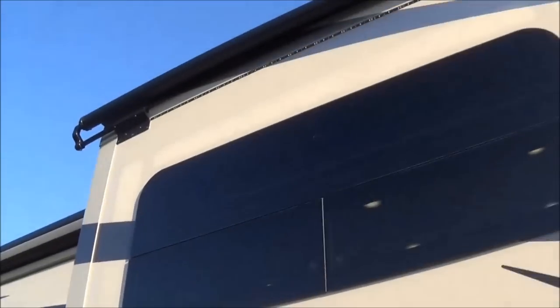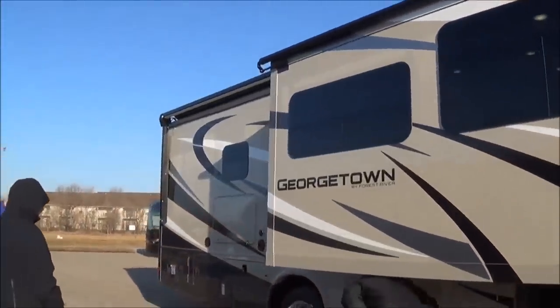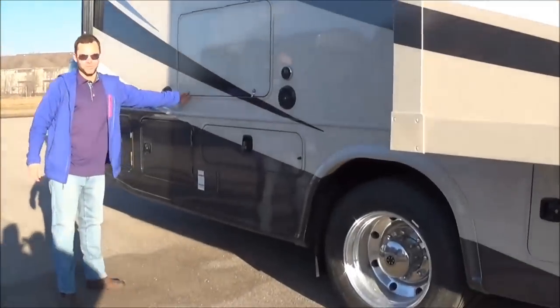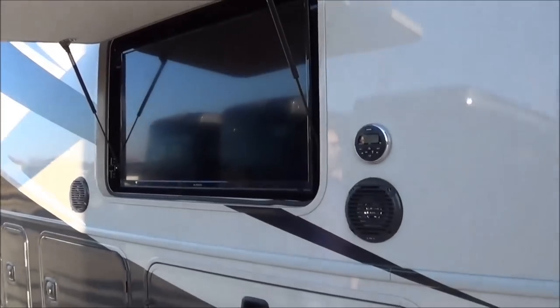If you look up, you notice you've got an awning that goes from your door all the way out. You've got another separate awning going to the back. So you've got full awning cover from the front door to the back cap. LED lights that run all the way that'll light up your whole campsite. We've moved in this floor plan the outside TV to the rear. You've now got a 40-inch TV on the outside. It's back in the rear. We've added a Bluetooth speaker.